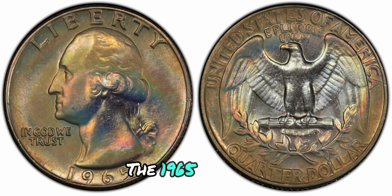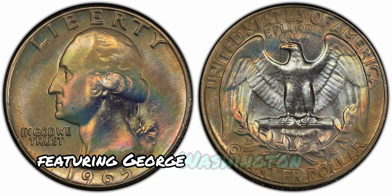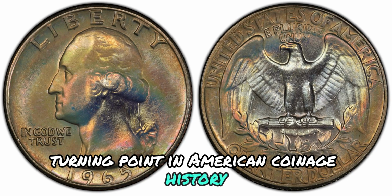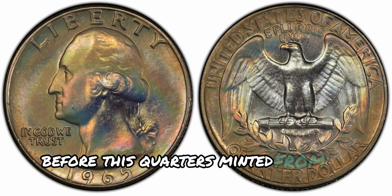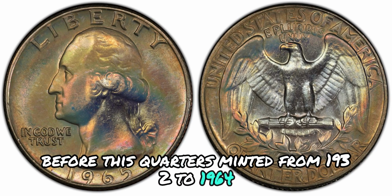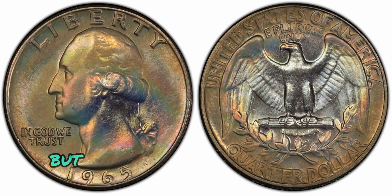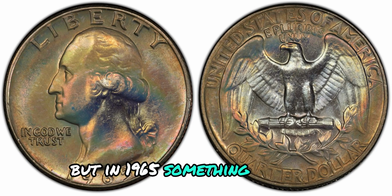The 1965 quarter, featuring George Washington on the obverse, marked a significant turning point in American coinage history. Before this, quarters minted from 1932 to 1964 were made of 90% silver, making them valuable not just as currency but also for their precious metal content. But in 1965, something changed.